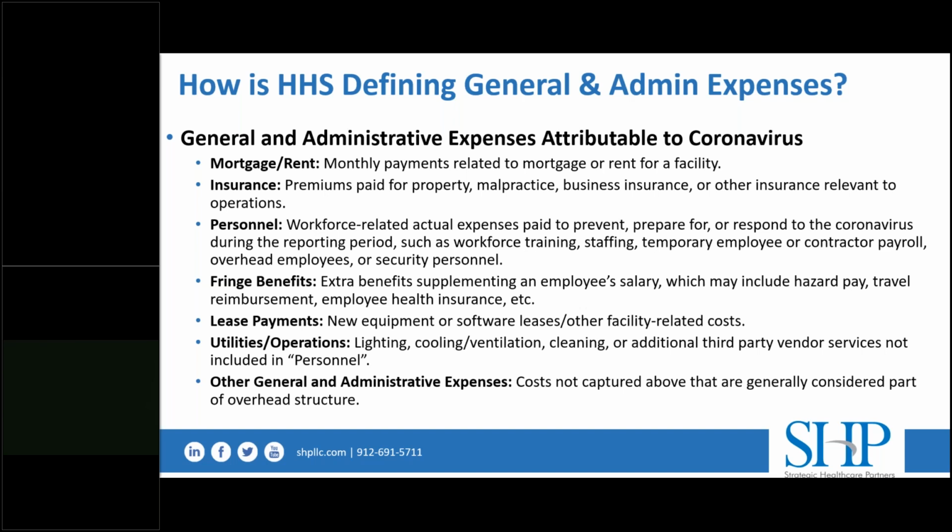Fringe benefits, extra benefits you're supplying. A lot of you guys have hazard pay that you're incurring right now, travel reimbursement, employee health insurance, any other kind of things like that related to either incremental staffing or COVID attributable staffing. I think you can make an argument that if 20% of your staffing is applicable in the first place, then 20% of the fringe benefits ought to be applicable as well, those kinds of things, and thinking about some allocated costs like that. Lease payments, new equipment, software leases, other facility related costs that are COVID related.